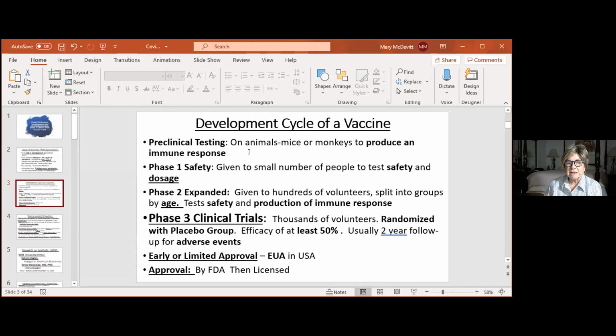In phase 1 trials, they use a small number of people, and they're essentially testing for safety. And sometimes they're working out a dosage to see if they can get better immunity with different size doses. And then phase 2 expanded usually goes from a small number to hundreds of volunteers.